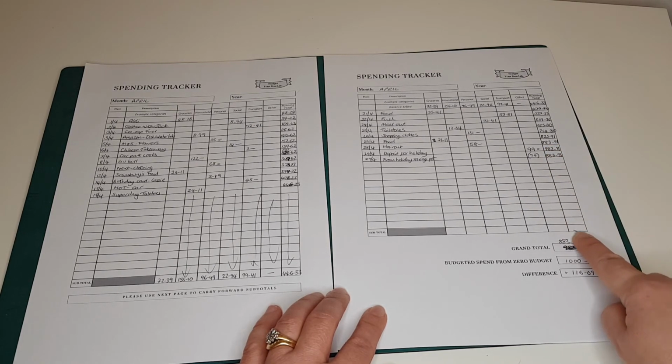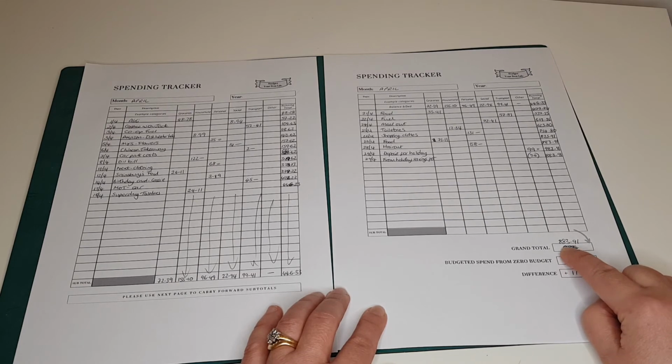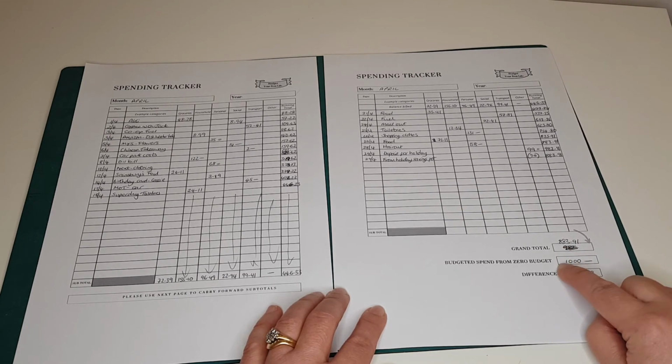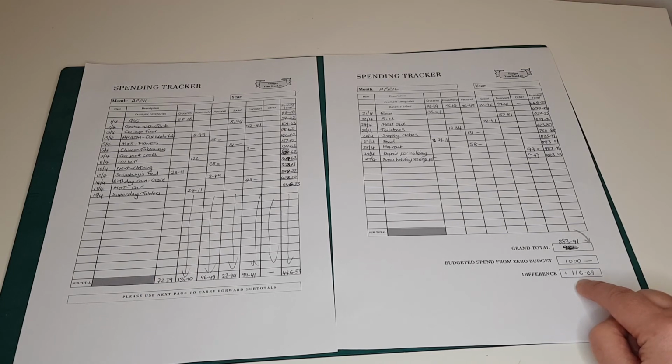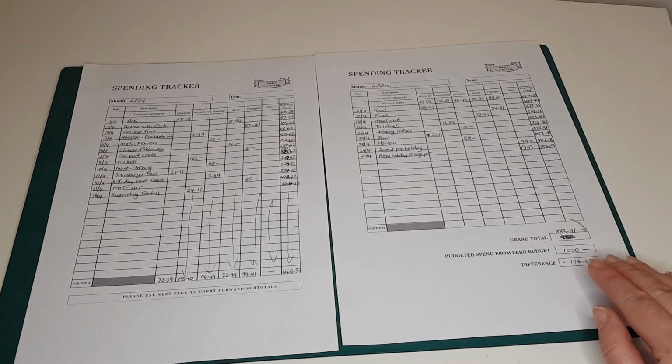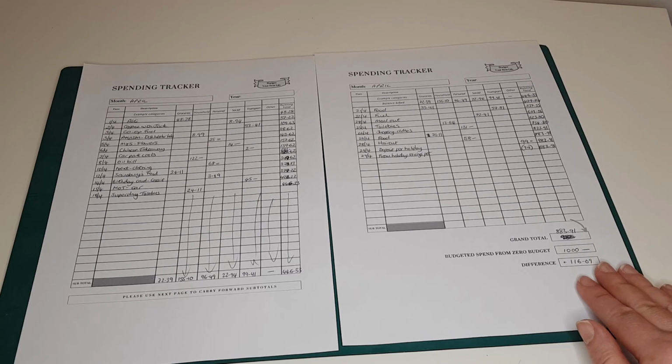Now, it might be that I get to the end of the month and I've only spent the 883.91. My actual intended amount to spend was £1,000, so I've actually spent less. I've spent £116 less. Now, all that means is that there should be £116.09 sitting in my bank account that I've not spent. Which is great, because I can either move that to a savings account or just leave it in my bank account as a little bit of a buffer for next month. Either way, a zero budgeting system is going to be controlling my budget system, and we'll talk about that a little bit later on.